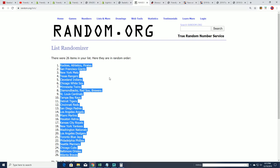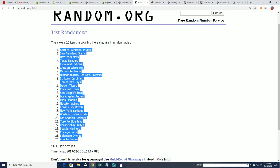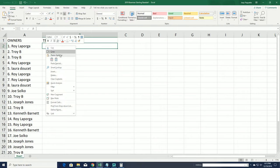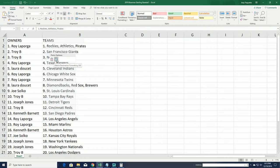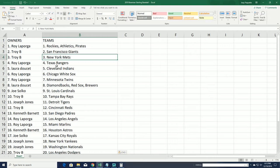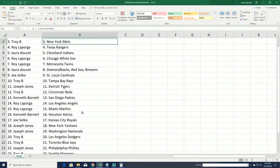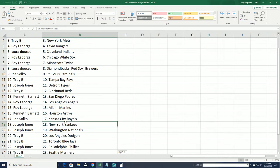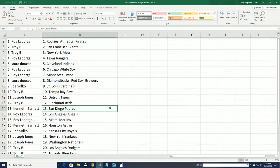All right, so there you have it. Congratulations. Let's see how things line up. Okay, Troy, you got the Mets. There's all kinds of good teams owning this thing, and we'll see who gets some of the big hits coming up out of here. Good luck with your team, whichever team you have, in the box break.